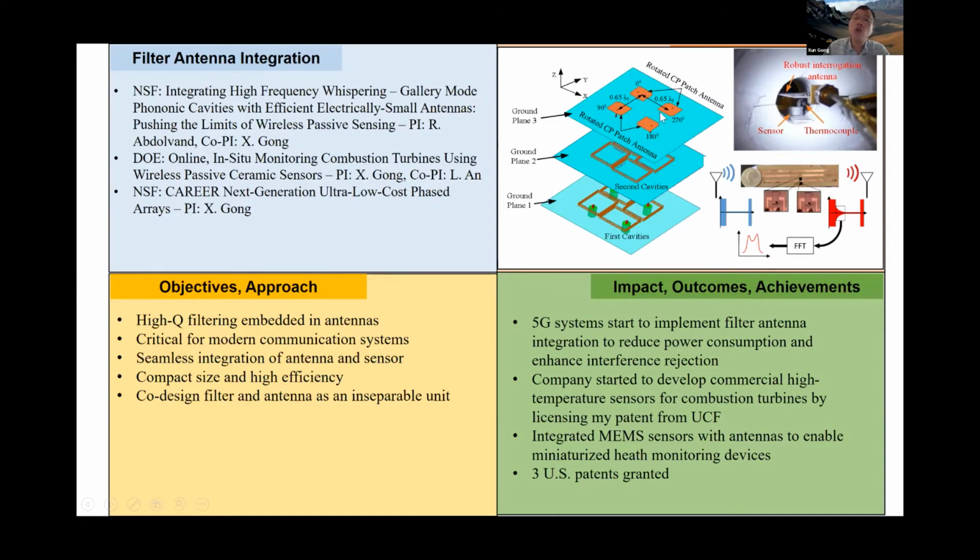But we could also utilize this design concept to develop high temperature sensors, for example, for combustion turbine applications. So this is a wireless passive sensor, which contains one antenna and also a sensor, which is a resonator in this case. But we have a way to design the 2 functions within one device and make it relatively compact and high performance.